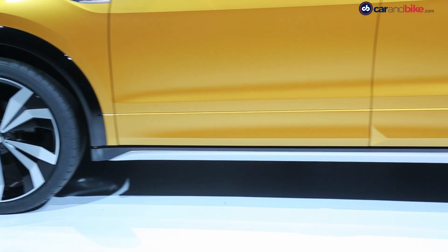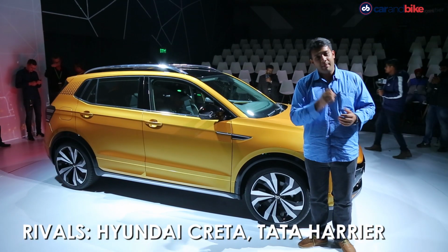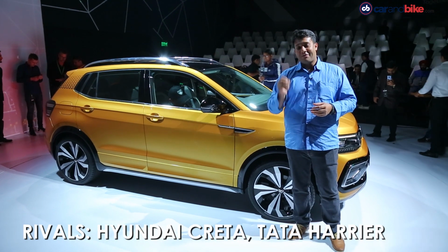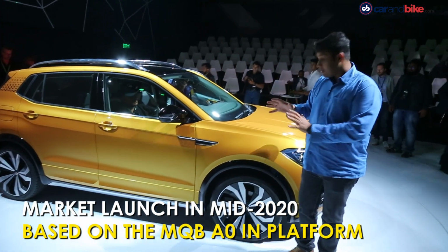Short front overhangs, short rear overhangs, a complete small SUV which will go up against the likes of the Hyundai Creta, even the likes of the Jeep Compass and more cars that are flooding that area. But it's all about this one.